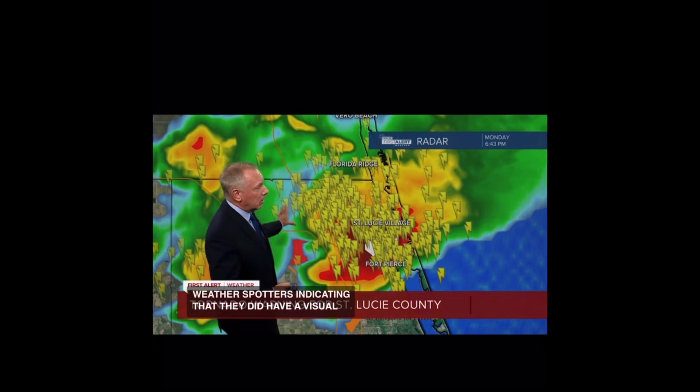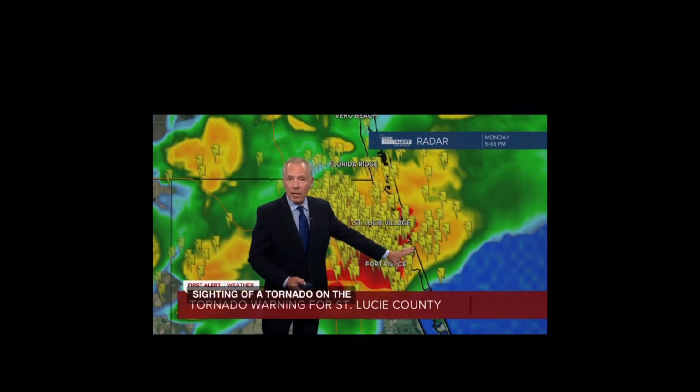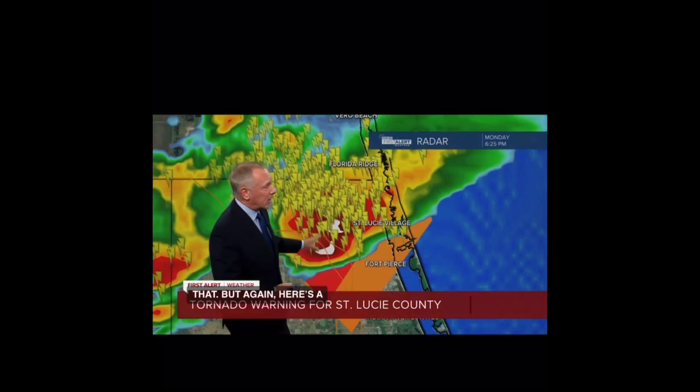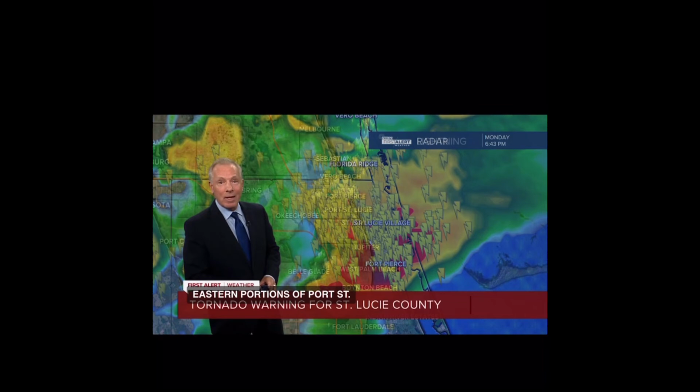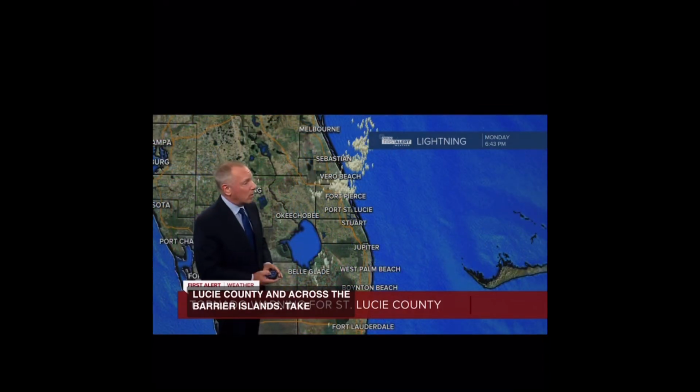But again, here's a close-up look at that very intense storm heading toward Hutchinson Island by the top of the hour. So everybody in eastern portions of St. Lucie County and across the Barrier Islands, take cover now, because even if there isn't a tornado, it's still a very, very dangerous storm.